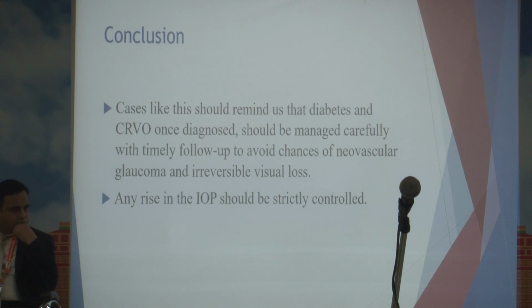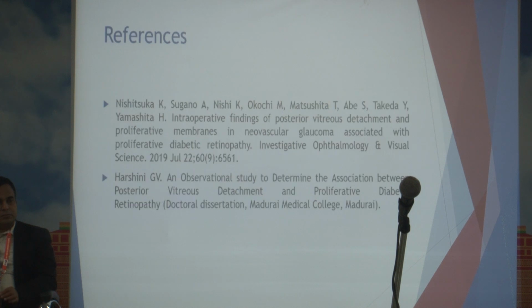So in conclusion, cases like this should remind us that diabetes and CRVO, once diagnosed, should be managed carefully with timely follow-up. As she had not visited us when she was diagnosed with CRVO, we do not know much of the earlier details, but this was the present picture when she came to us in the OPD, and any rise in the IOP should be strictly controlled.